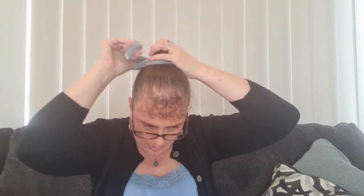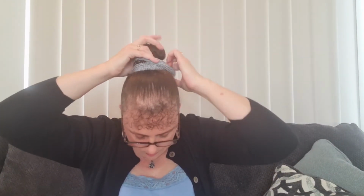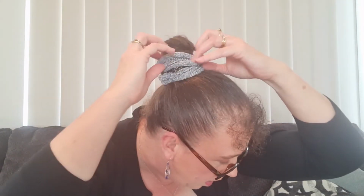Now I'm going to try probably just this plain coloured one. I'm going to wrap it around my hair a couple of times. It'll need to be set a little bit better, but I actually quite like that as a different kind of type of scrunchie. So we'll leave that one in.